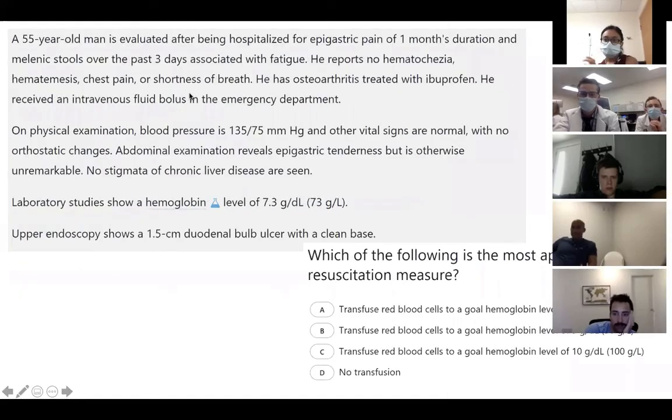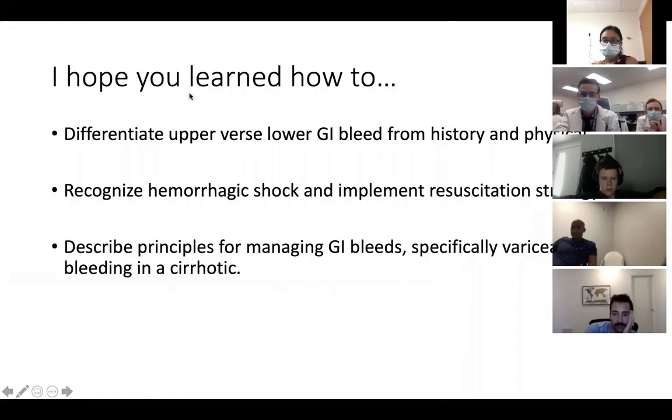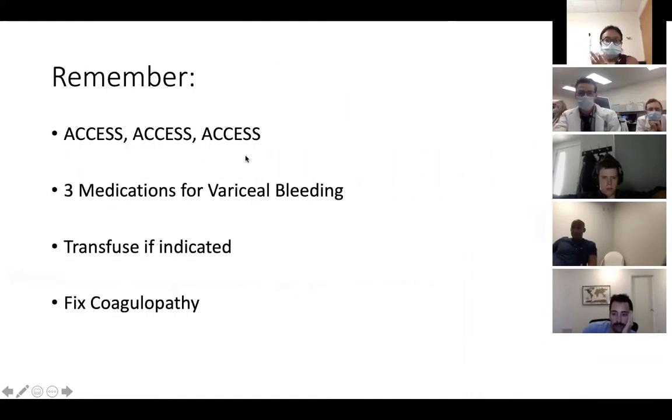So what I'm going to do is I'm just going to go through these. Just a quick reminder, remember always access, two peripheral large bore IV 16-18 gauge. The medications for variceal bleeding: ceftriaxone, octreotide, and protonix. Transfuse these patients as needed. And if they're actively bleeding, fix their coagulopathy too.